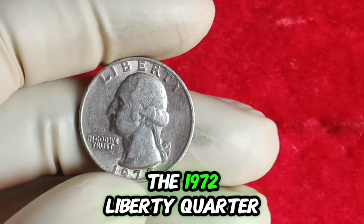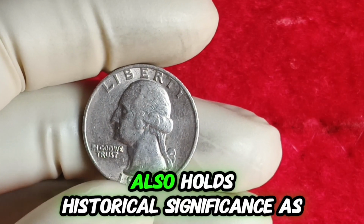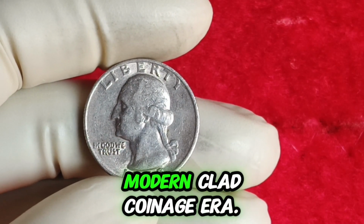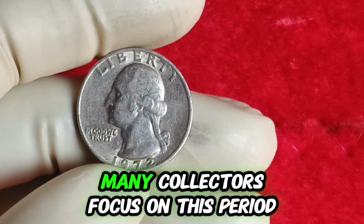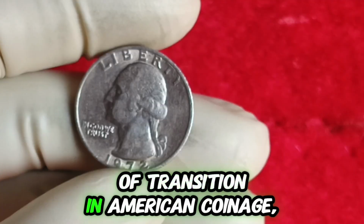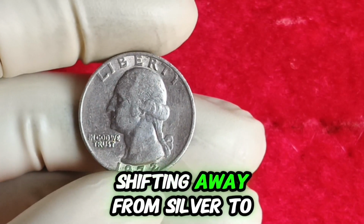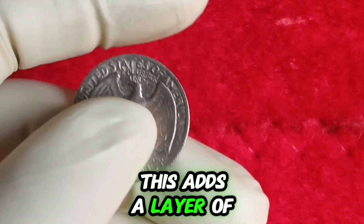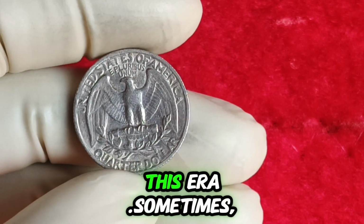The 1972 Liberty quarter also holds historical significance as it represents the early years of the modern clad coinage era. Many collectors focus on this period because it was a time of transition in American coinage, shifting away from silver to more economical metal compositions. This adds a layer of historical interest to coins from this era.